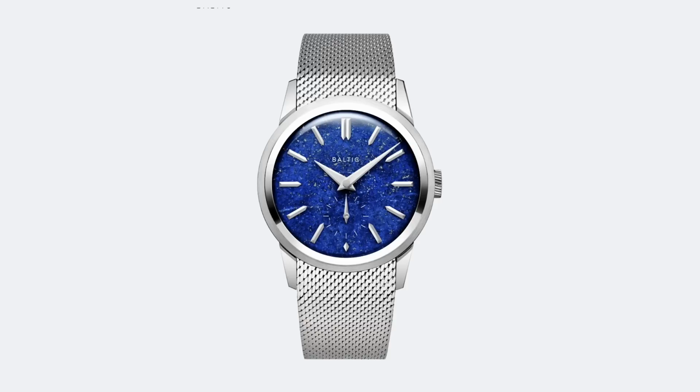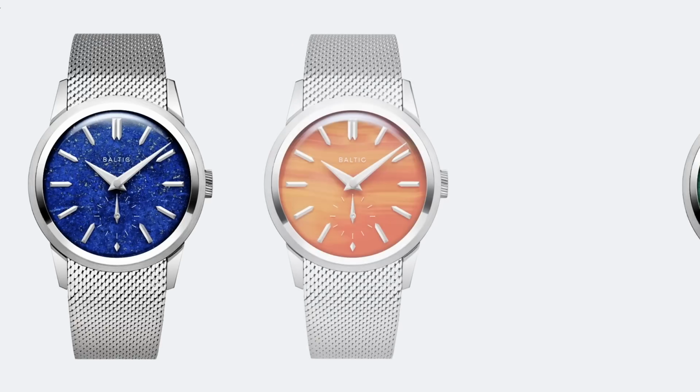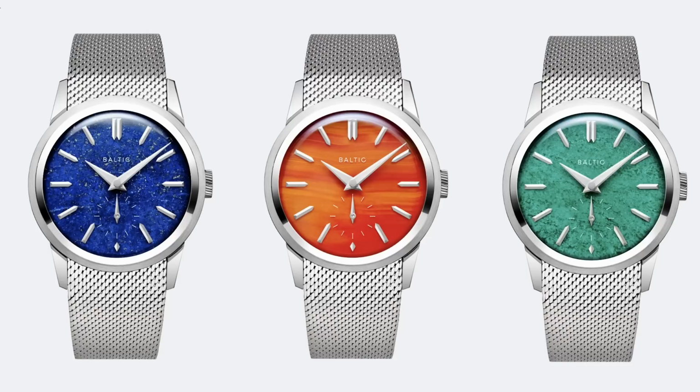Yeah, exactly. And I think that brings us into our first topic, which is stone dials. It's something we're seeing so much of this year. We were at the Baltic preview about a month or so ago, and they have a trio of red, agate, lapis lazuli for blue, and then my favorite, which would be the green jade. Yeah, it's like emerald green. Exactly. But a lot of variation in there, a lot to keep your eye engaged.